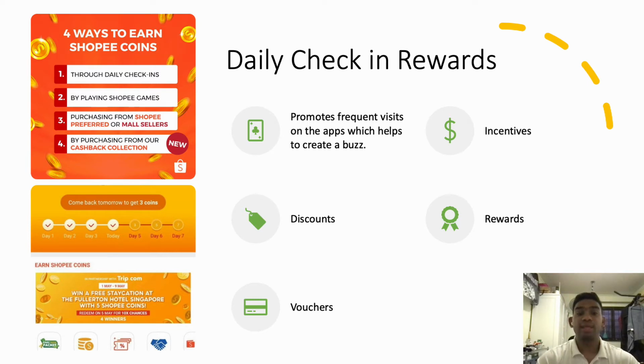And also there are 9.9 or 11.11 sales which give them vouchers or things at a discounted price. These check-ins and games that can be played on the app itself give them rewards and vouchers that can be used to reduce the total price of the bill at the end of the whole purchase. And this entire daily check-in activity creates a buzz on the app itself, which helps to create awareness of the app and bring in more customers to utilize the app itself.